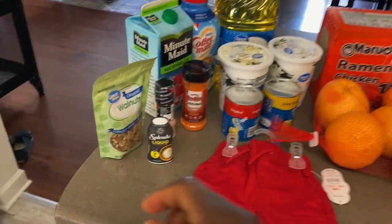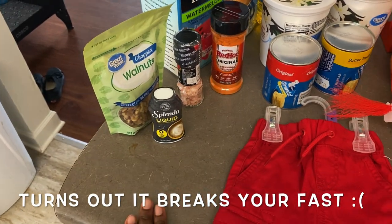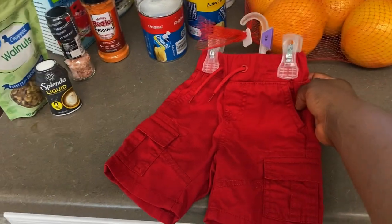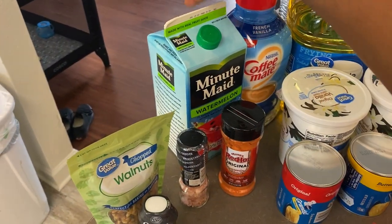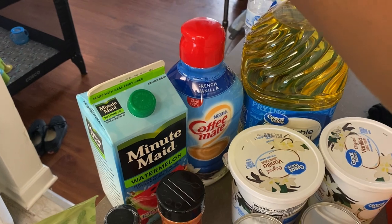Hey guys, so we just came back from Walmart and I have a bit of a mini grocery haul here. So I got some walnuts for my oatmeal and I got this Splenda because I'm fasting now, so I needed some zero calorie sweetener. And I found these shorts. They were the last one on the rack and I really wanted to get one in all colors, but this is the only size that was left and the only one.